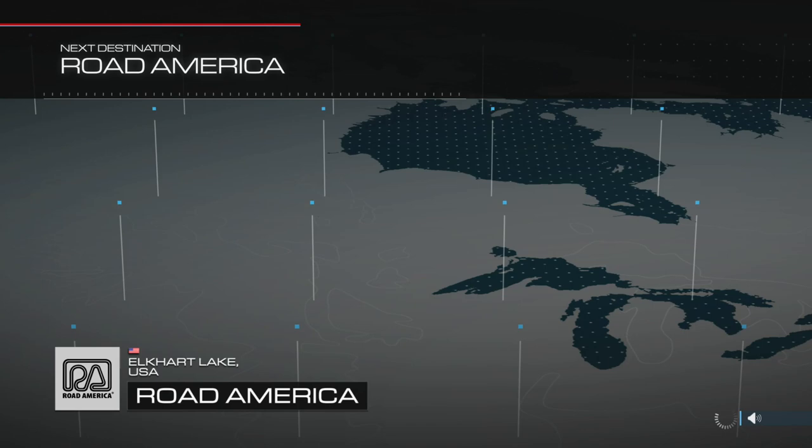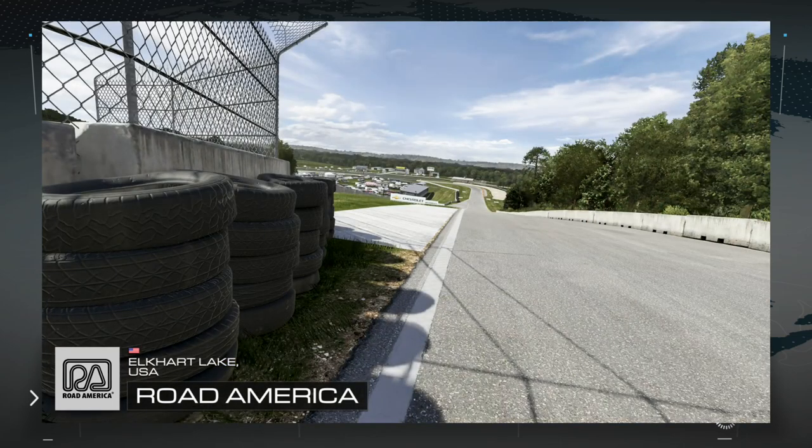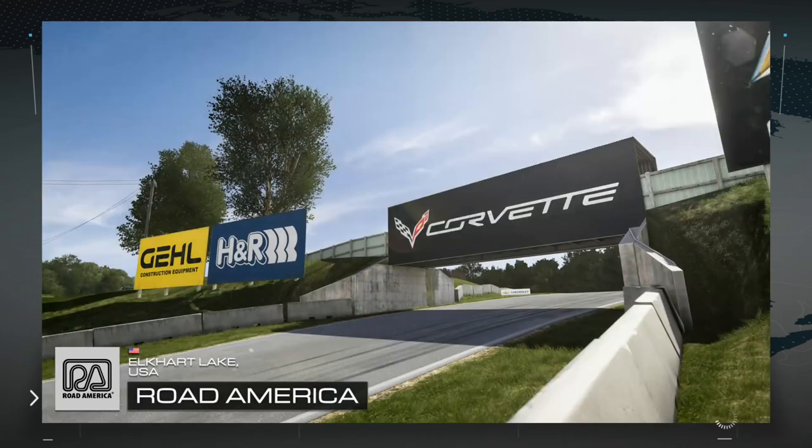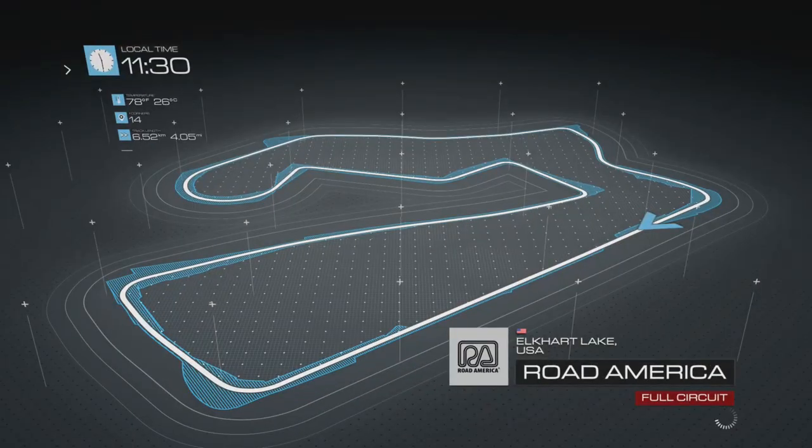We're heading off to Road America. So from Road Atlanta to Road America, where the layout, you know it well, is unaltered for more than 50 years. Road America, Minnesota? No. Road America, Michigan? No. Road America, Wisconsin. Elkhart Lake, Wisconsin. From my geographic knowledge, right there near Lake Michigan. And in beautiful Wisconsin, Chevrolet, WeatherTech, Goodyear. There's the pits. You like it. It's fun. It's challenging.